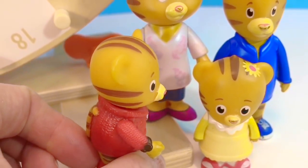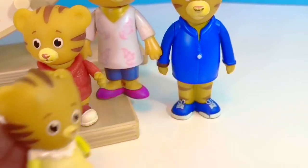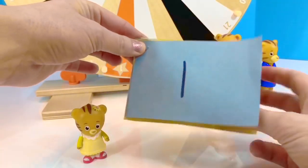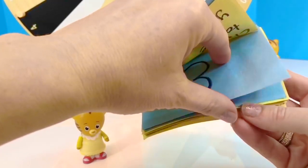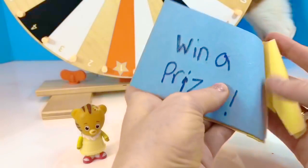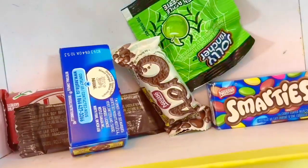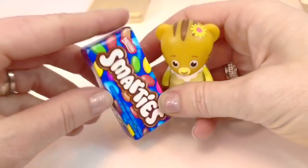Daniel Tiger asks if his sister would like to go first. That's very nice of you, Daniel. She says, thank you. Baby Margaret spins the wheel and she lands on the white number 12. Let's find the number 12 card. There it is. And baby Margaret wins a prize right away. What would you like to pick, baby Margaret? A box of Smarties. Good choice.